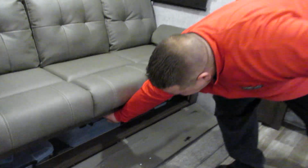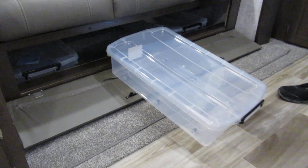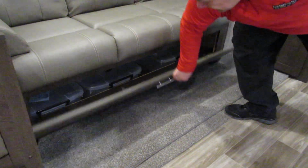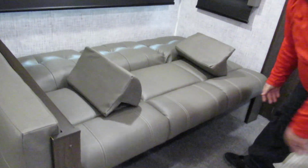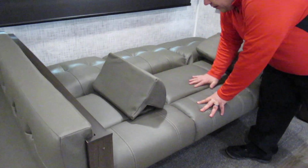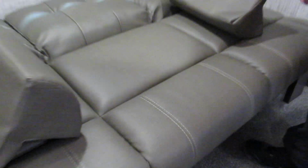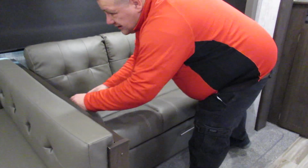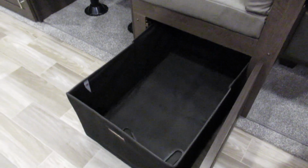Newer Wildwoods now are coming with totes underneath. So you can pack everything and grab stuff individually versus trying to shuffle through everything. This still is a jackknife sofa. This material is really nice too, because if you spill anything on it, it cleans up really well, and it's textured. Put this back in there. There we go. U-shaped dinette, so two adults can sleep here. Another thing they're doing this year, they're doing some totes.